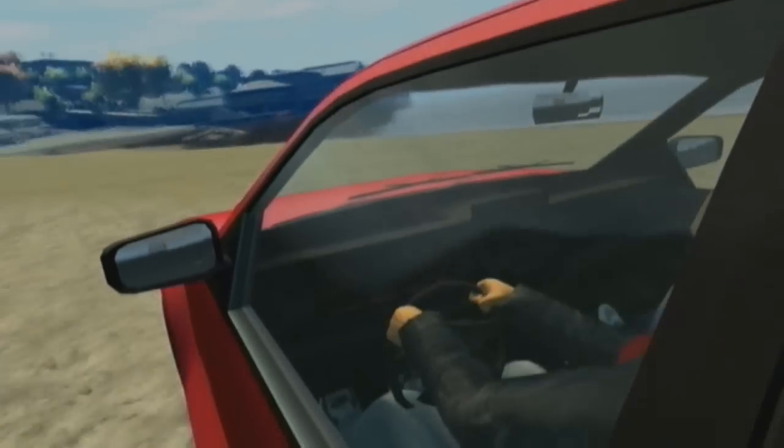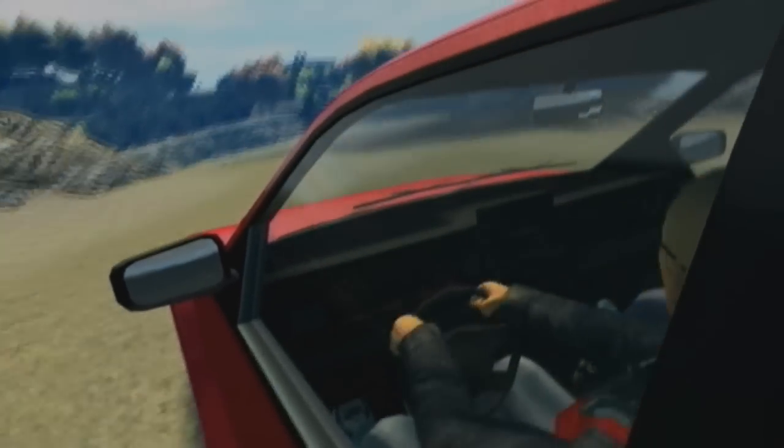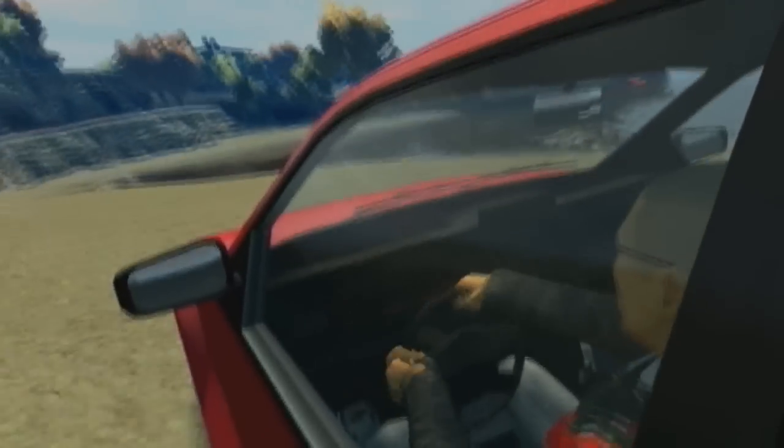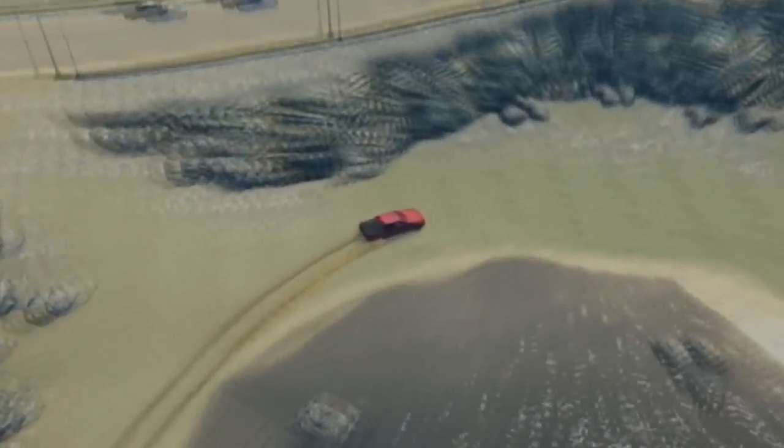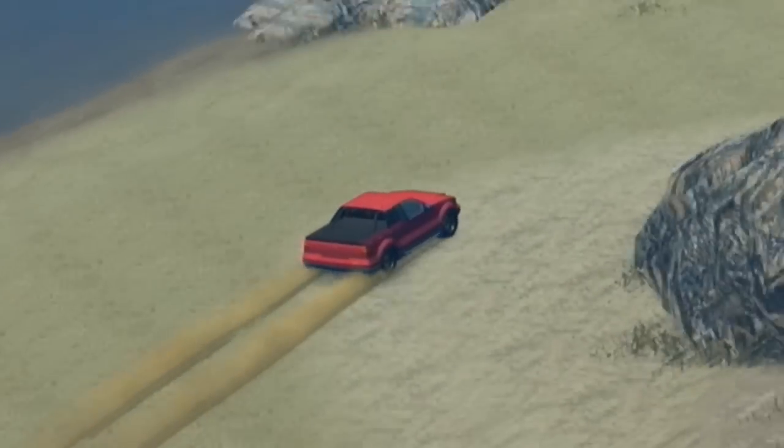So you could spend 40 grand on a Camry or something like that. But will it do this? I don't think so. Oh my gosh, I cannot believe how hard I'm pushing this truck right now.